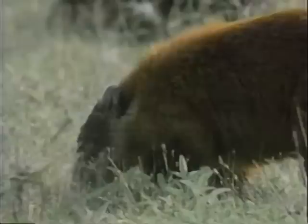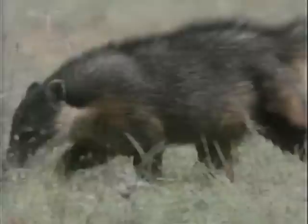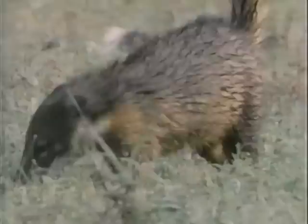Coatis also move back onto the savanna. Relatives of the raccoon, they're omnivorous and travel in family groups. They call continuously to keep in contact with each other as they range over large distances, searching the dry land for food.